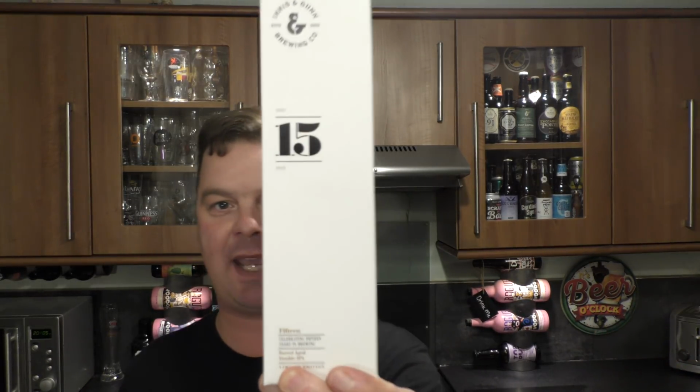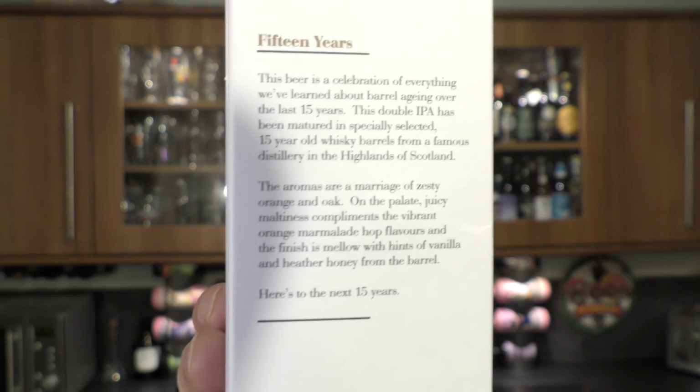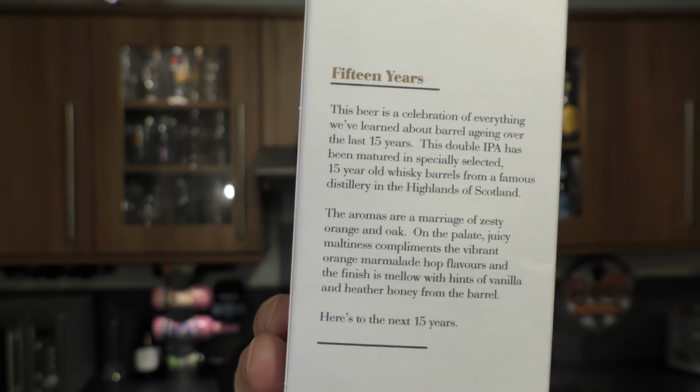Today we've got a beer from Innis Gunn, and it's a bottle of their 15th anniversary beer. It's a barrel-aged double IPA coming in at 7.4% ABV. We'll read about all of that stuff later on the back of the... Well, I tell you what, you have a little read now. Pause the video if you want. Have a read of that.